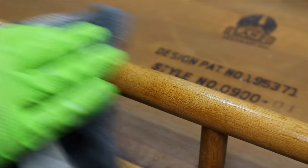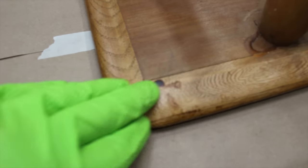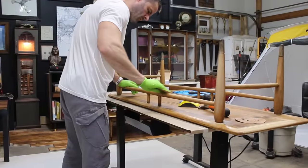Once the table had been cleaned, I started sanding the obvious blemishes with 150 grit sandpaper. Once I started sanding, I realized how easy this finish could be removed, and for that reason, I decided to sand this entire table by hand.